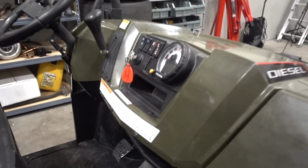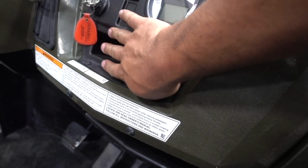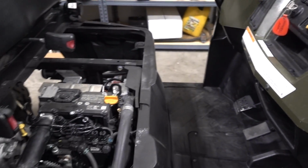Once we get this apart, we're gonna have to make a template up for some gauges here, once we get the turbo stuff figured out as well. All the pipes came in and stuff.